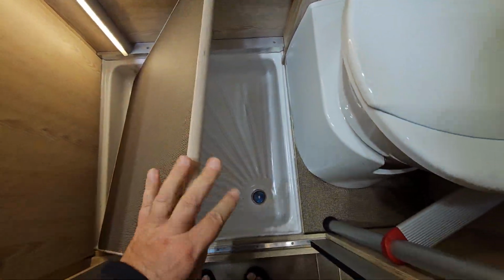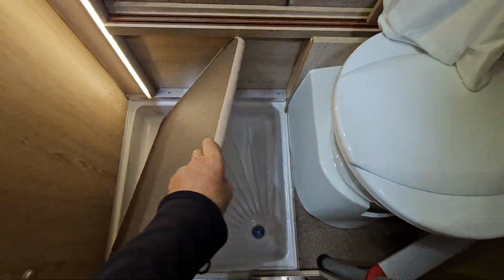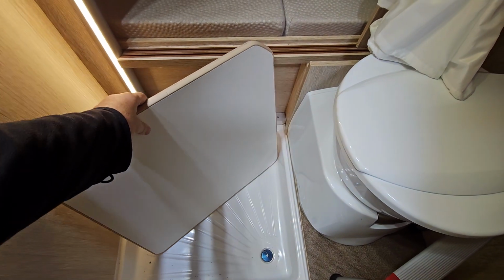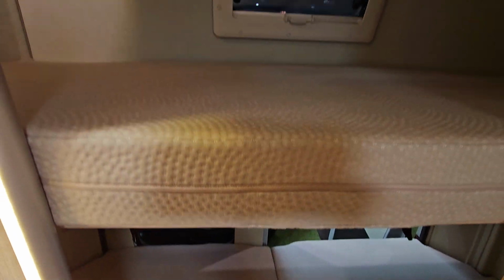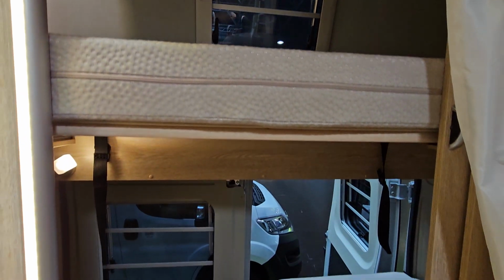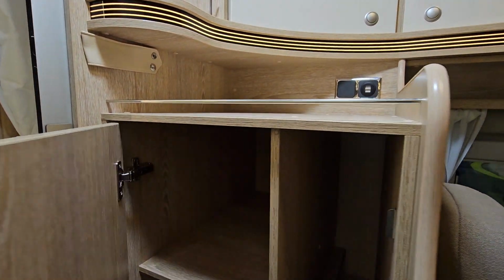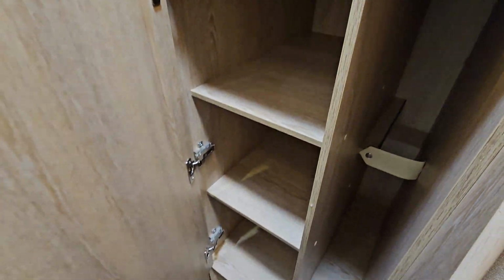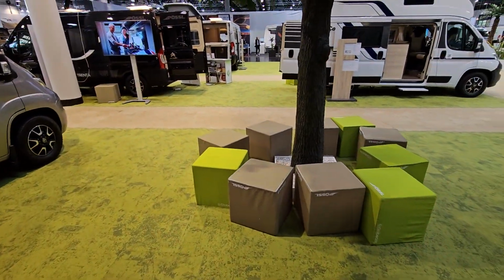Oh, it's a bit stiff. It's got one drainage. It's very stiff, in fact. I'm going to leave this up like that so people can see when they come in. Bunk bed, window at the back. Oh, big storage area here as well. It's on an automatic basis.